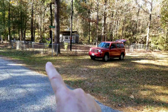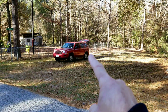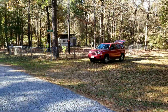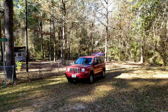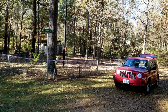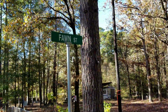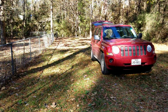Where the vehicle is parked, right next door, about 20 feet, it's a platted street. Nobody would know it. That's so cool. Obviously, nobody uses it because there's nobody at the end. It just stops right there. But think about it. How much space you have. Here is Fawn Street. So this is like your own personal street.